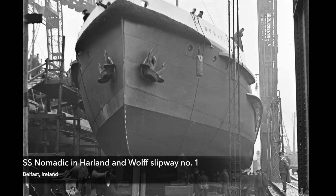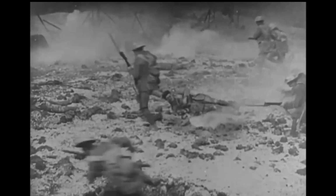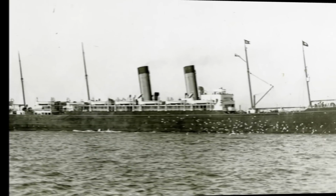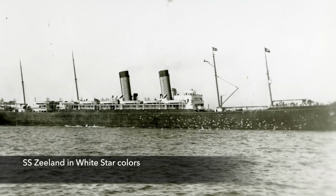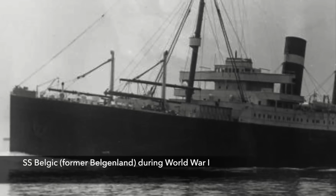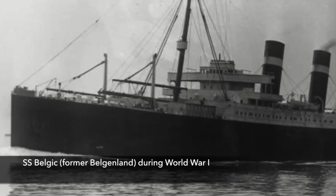Belgenland would spend the entirety of 1915 tied up in Belfast, awaiting completion, which was not a priority in the middle of a world war. Belgenland's future as a passenger liner was dubious, especially as many ships of the Red Star Line were moved to other lines of the International Mercantile Marine during the war. Work on the ship resumed more than a year and a half after her launch, in March 1916. A large ship like Belgenland was needed during these trying times, not as a passenger liner, not even as a troop transport or hospital ship, but as a cargo ship.